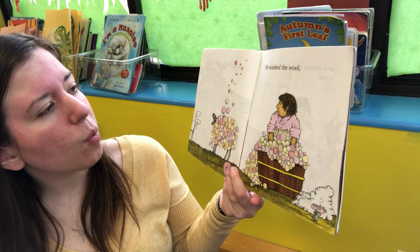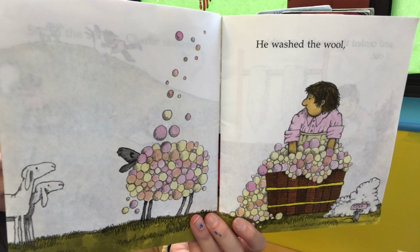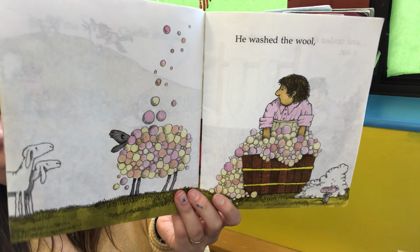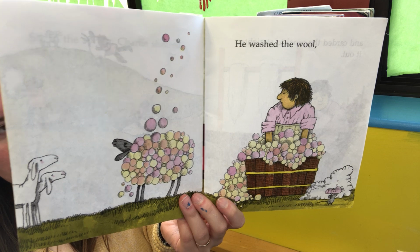He washed the wool. So look, Charlie's washing the wool so it can be clean. But still, what do you think he's going to make with all that wool?